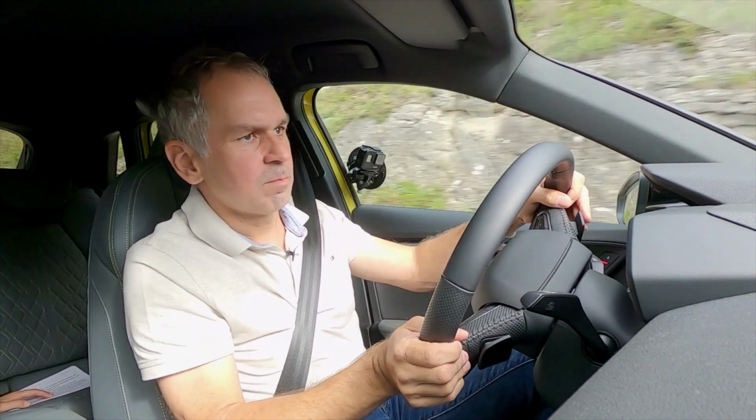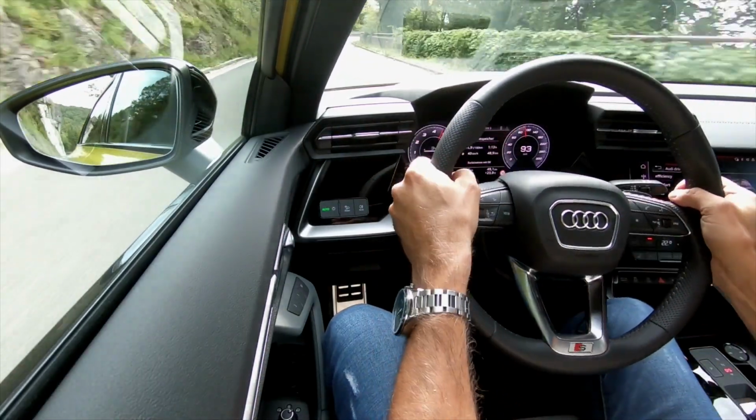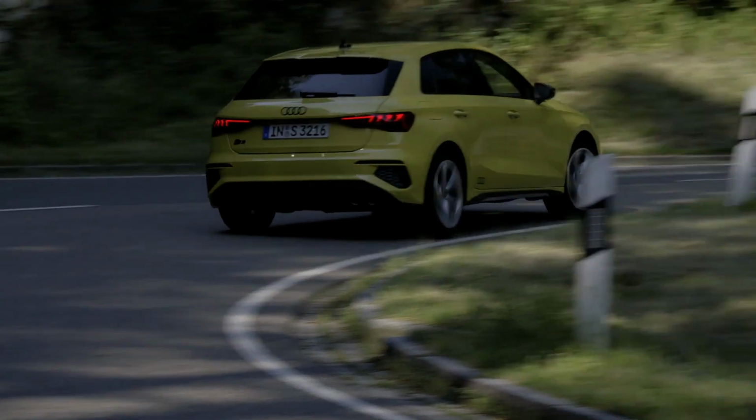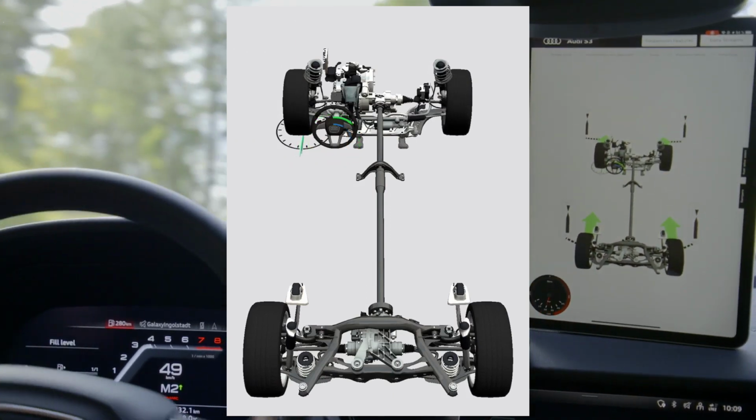Another highlight is the progressive steering in the cars. In tight corners, the steering becomes more direct and has a lower gearing ratio, as you can see nicely here. Oh, this is a lovely feature.